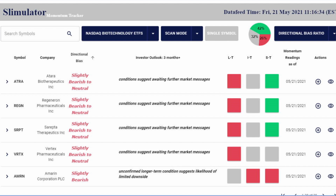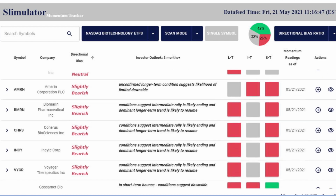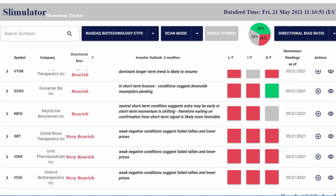Regeneron, slightly bearish. When you look at that, it still has a green short term, but that actually might turn more negative as I see the long term being negative in there. And I'm just going to keep scrolling all the way down here for you to see some of these other symbols, and you can see the quality of the information in here.